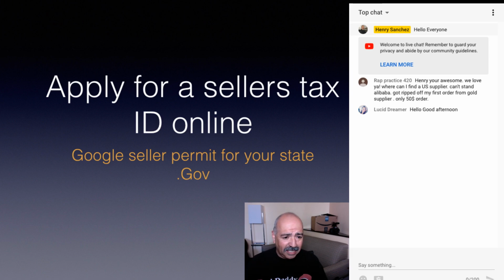Apply for a seller's tax ID. That's very easy to do. Go to Google, and for any state that you're in here in the United States, simply Google seller's permit for California, for example. The result should end with .gov. You're on a government website, and you want to make sure that you are on a government website. It's usually your state. So if it's California, I'm going to Google seller's permit for California, go to that website and then apply for a seller's permit, because that's what you're going to need when you start charging taxes to your customers. So you want to make sure that you have that, and that way you can charge tax and be legit. Okay? All right.